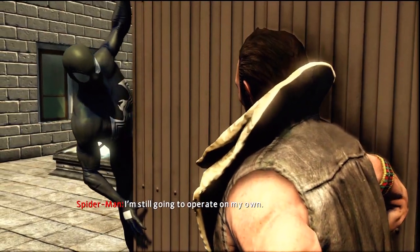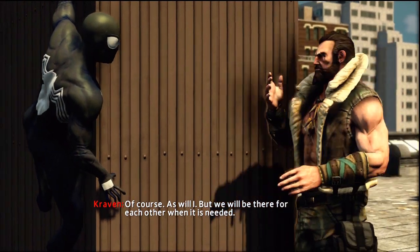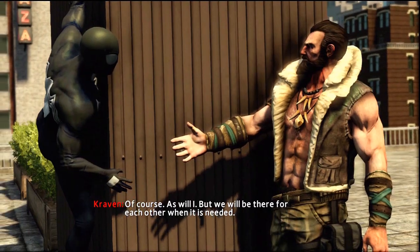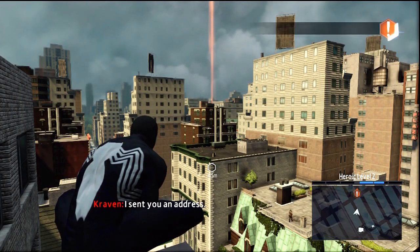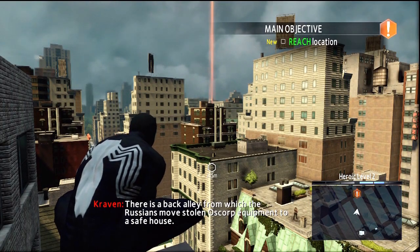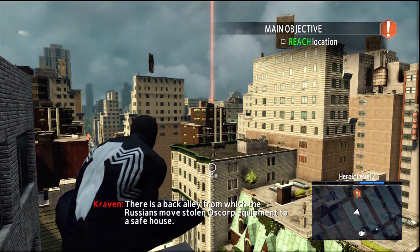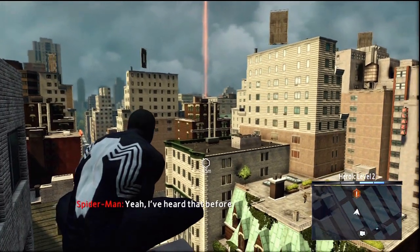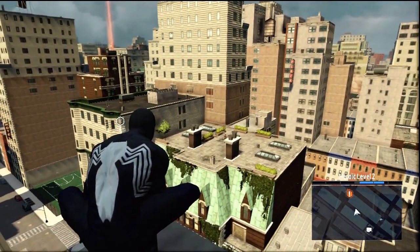I'm still gonna operate on my own. Of course, as will I. But we will be there for each other when it is needed. I sent you an address. There is a back alley from which the Russians move stolen Oscorp equipment to a safe house. Use the little fish to catch the big ones. Yeah, I've heard that before. Kraven and Captain Stacy seem to have the same advice.